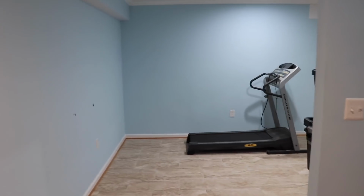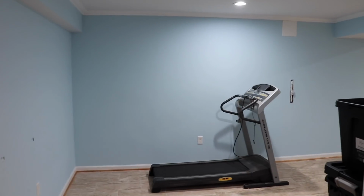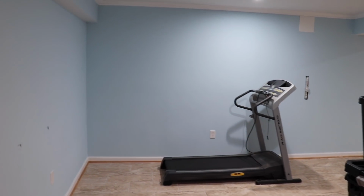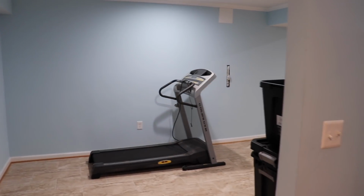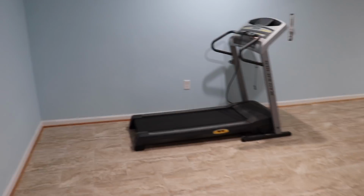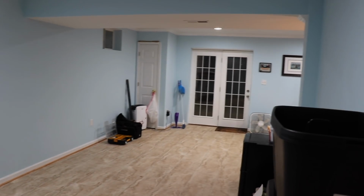I did a walkthrough the other night for channel members, but a lot has changed since I did that walkthrough. So even if you are a channel member, you're gonna see some new things here today that you haven't seen. So first of all, here are the stairs. This is where we just came down, and this is the first area here.